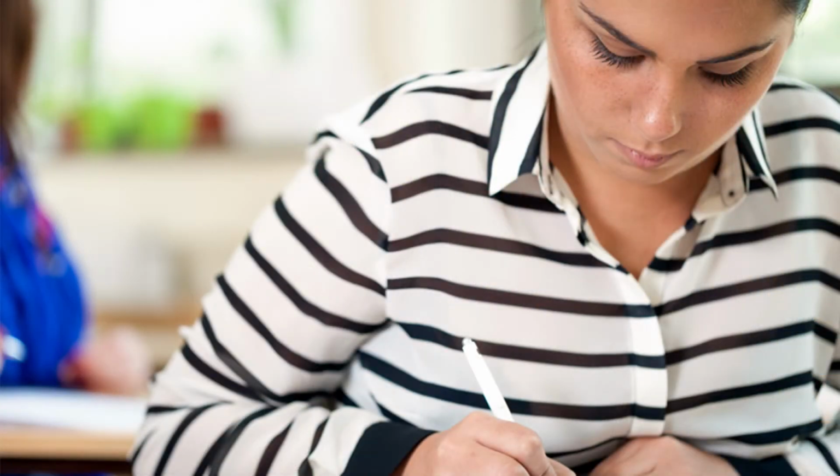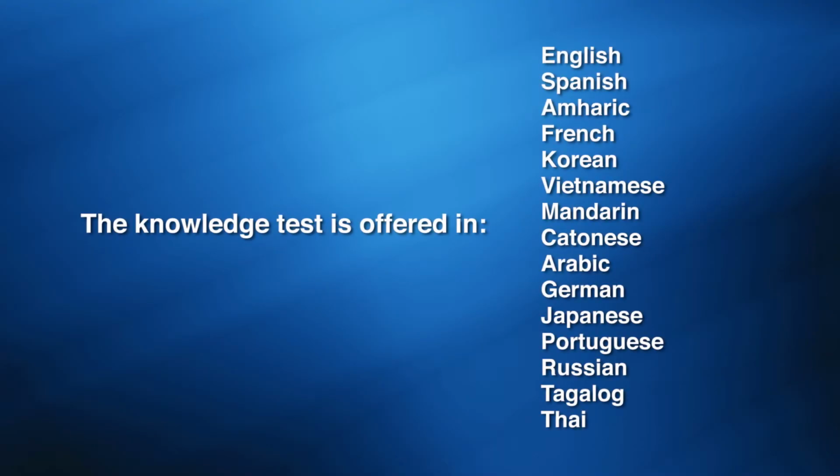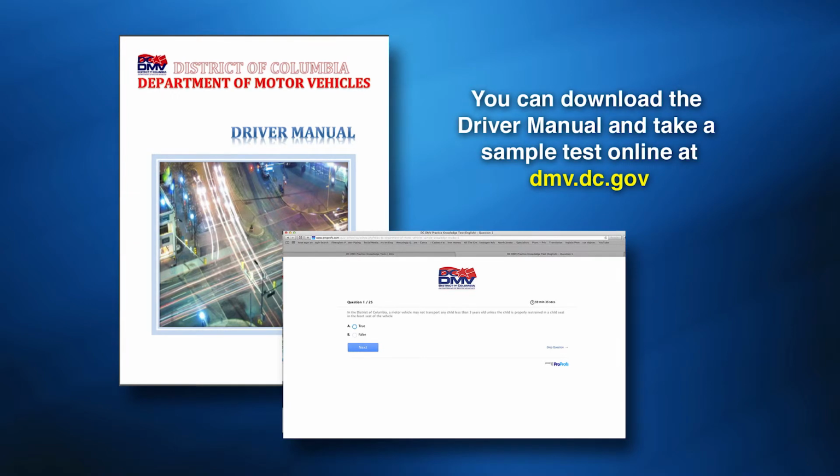DC DMV recommends you study for the knowledge test, as it contains information about traffic laws, road signs, and driver safety rules. The knowledge test is administered at DC DMV service centers at opening time and up to 1 hour prior to closing time. It is offered in English, Spanish, Amharic, French, Korean, Vietnamese, Mandarin, Cantonese, Arabic, German, Japanese, Portuguese, Russian, Tagalog, and Thai. The driver manual is available on our website.